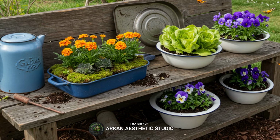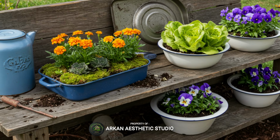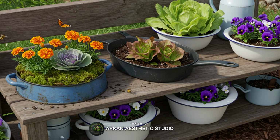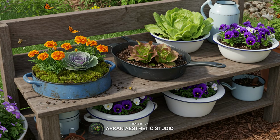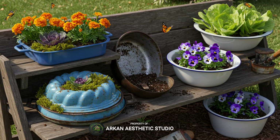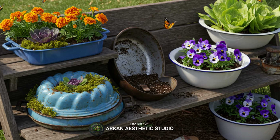This kind of gardening doesn't require acres of space or designer pots. It asks for attention, for appreciation, for the willingness to say, "This is enough." You see, there's something deeply healing about growing food in something that once served you in a different way. A bowl that once brought warmth to your table now brings sweetness to your harvest.